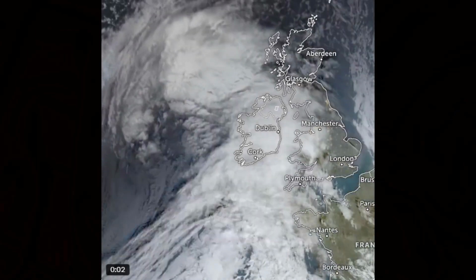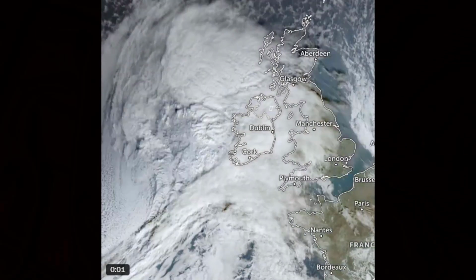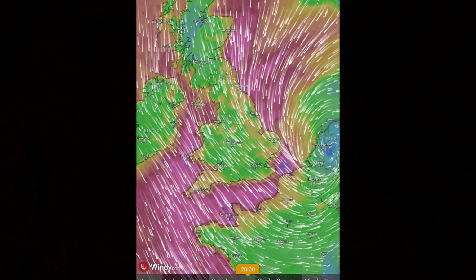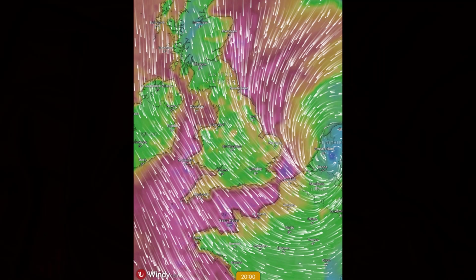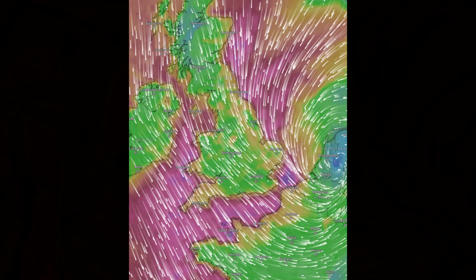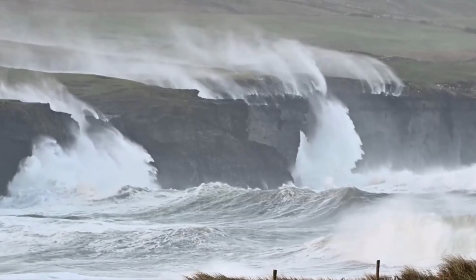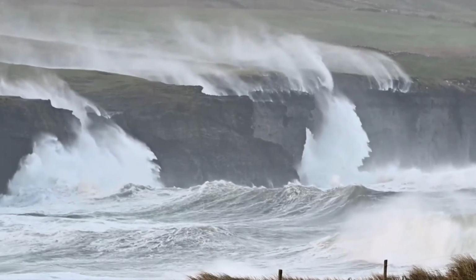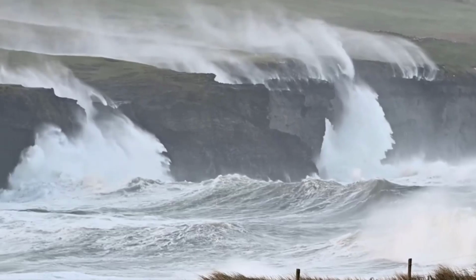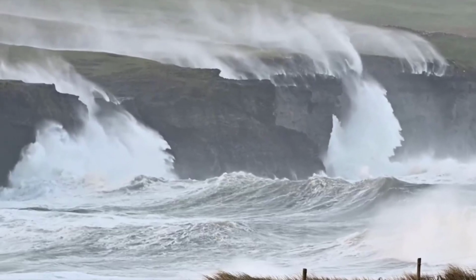Looking at the loop for Storm Darragh, smashing through the UK. Wales, Ireland, just ripping it to pieces. The wind flows north to south. Snow, hail, sleet north, wind, floods, damaging gales south and the rest. The further north you go, the more ferocious it is. And those are not some small cliffs, might I add. Waves smashing in. And how far do you think that mist would travel inland is the question.